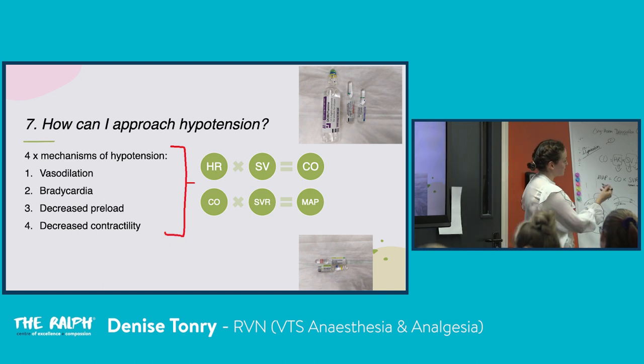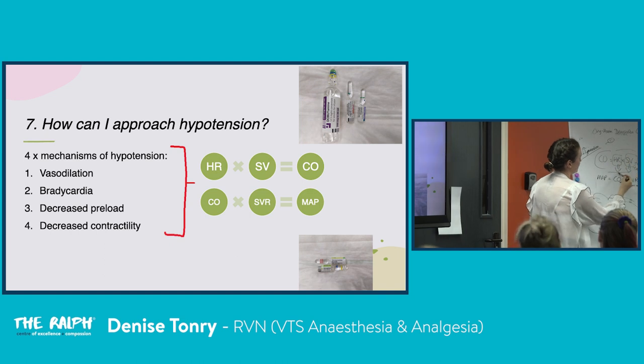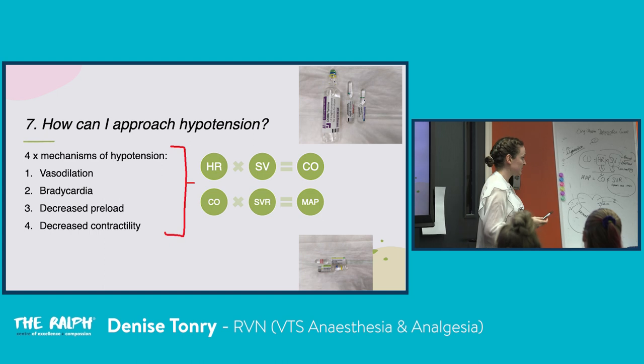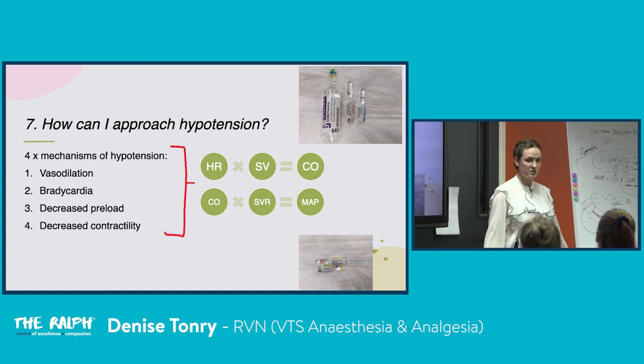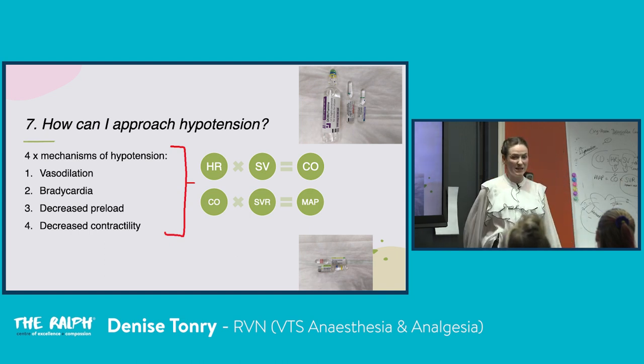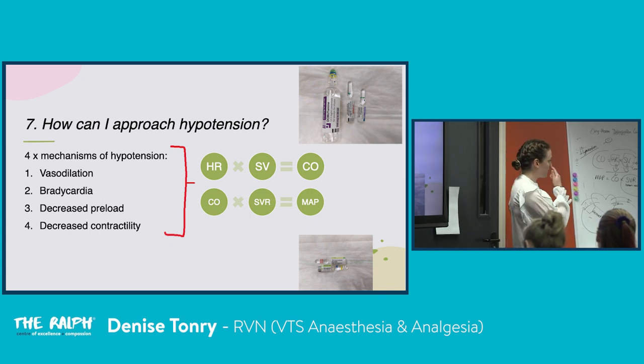And then with the mean arterial pressure, we're using all of this from cardiac output, and then this is your peripheral vascular resistance. So is there any mass vasodilation anywhere, pooling of blood? A classic drop in systemic vascular resistance will be an epidural, because you paralyze all the vessels in the hind limbs. You cause this pooling of blood. And we're trying to manipulate these things when we're treating hypertension.